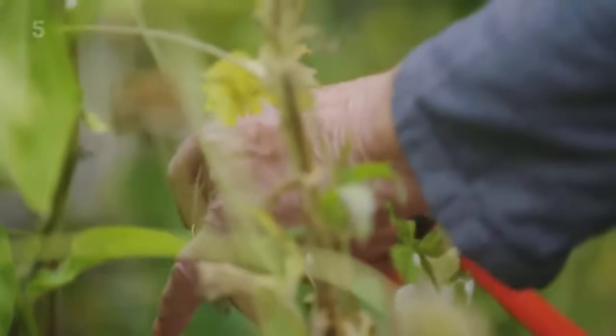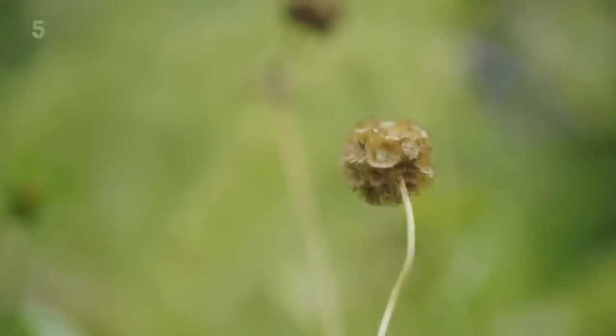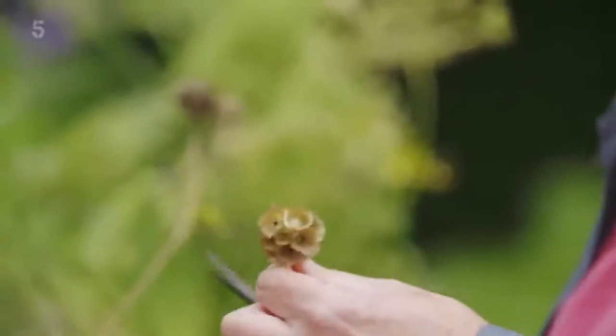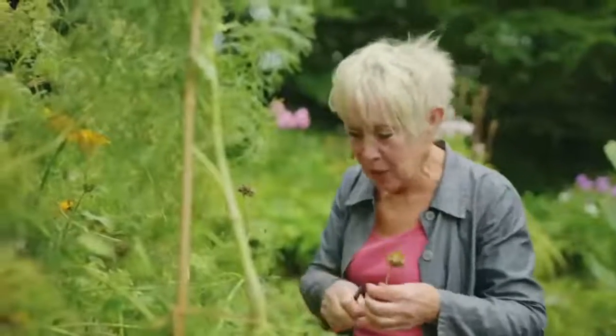The very best time to take any sort of seed is just when nature itself would be distributing it. So when that seed is ripe and it's ready to fall or fly or be catapulted, that's the moment you step in with your secateurs, snip it, put it into a paper bag and carry it away to grow loads and loads more plants.